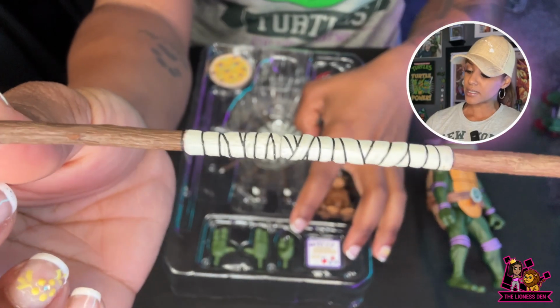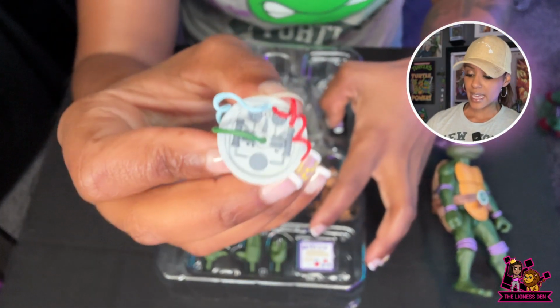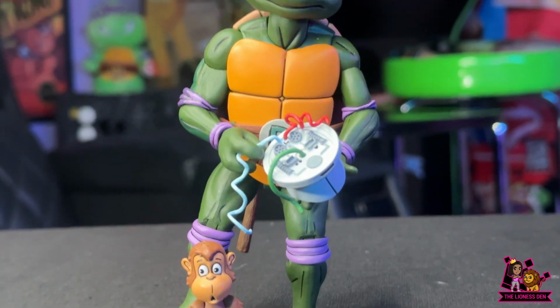Right next to that, we have our bo staff. This looks great as well. Detail on the wrapping and detail on the wood. It looks legit. I'm a fan of this bo staff. On the other side, we've got this Rodney head. Now he does machines, so it makes sense that he would be working on some type of machinery with this figure. Now this is a part. Look, I haven't done my research on the other turtles.